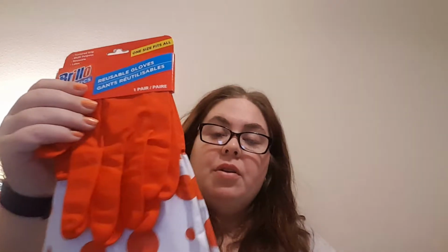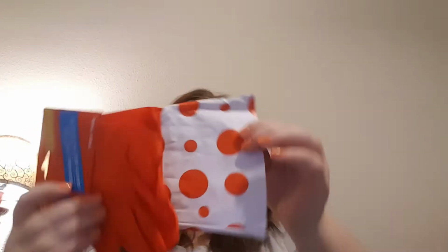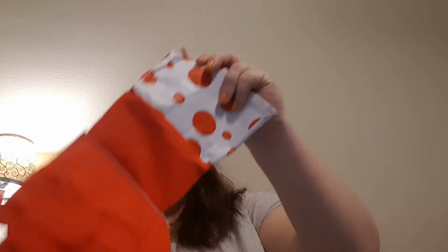Next will be the cleaning stuff, because then all I have left is the one thing. Stole the show from Five Below, and then a couple things from Ross's. I got some dishwashing gloves because when I wash dishes, the water kills my hands. I got the Brillo reusable gloves with the pretty little red dots and red. As y'all know, the theme in my house is red and black.